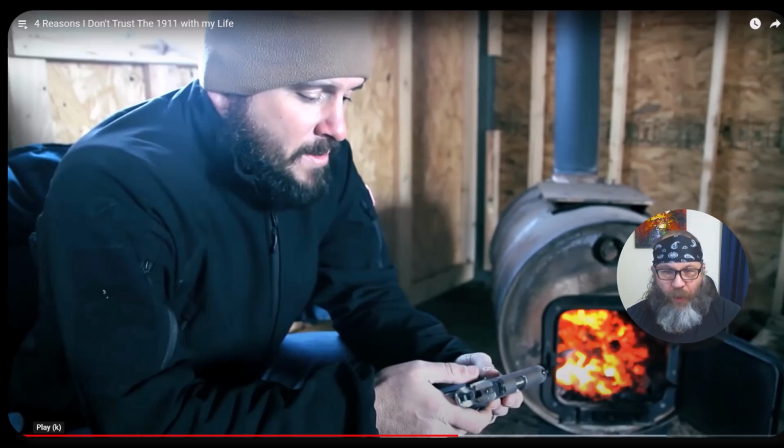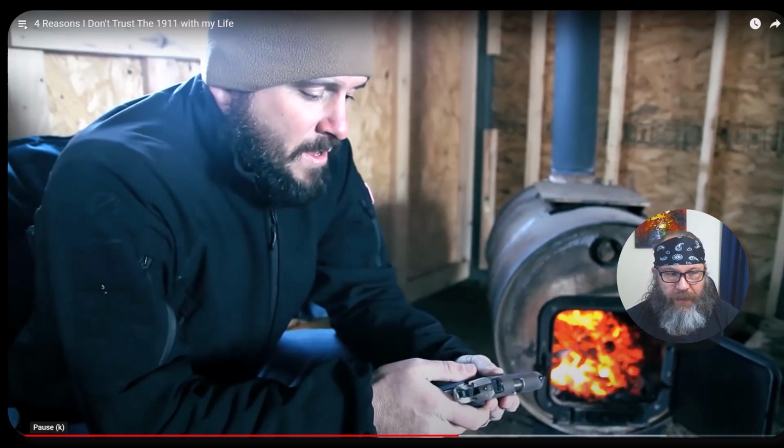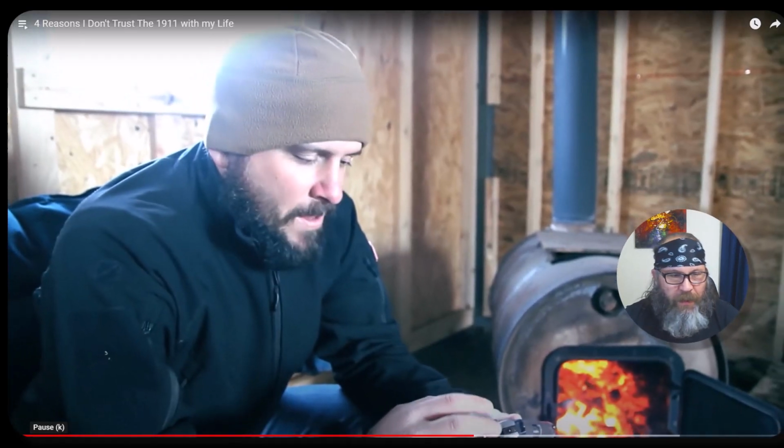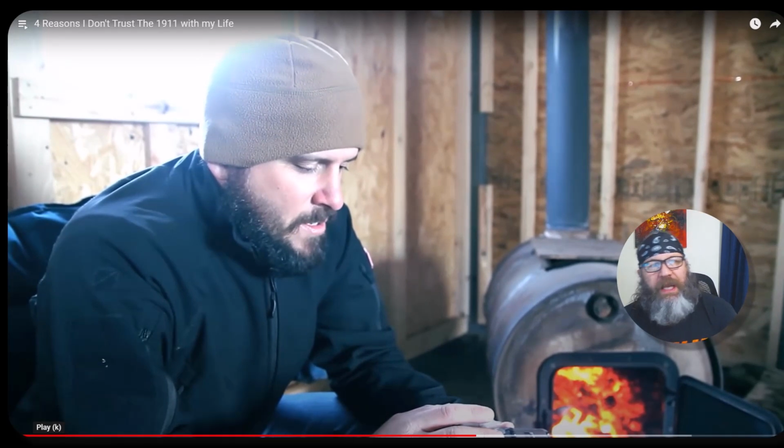Believe it or not, when this gun was adopted in 1911, we were still fighting on horseback. "Is reliability. I see more problems with these guns than anything else in the class." Bullshit and apple butter. It's a machine, okay? It has no choice but to work correctly if it was built correctly.